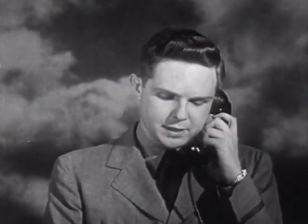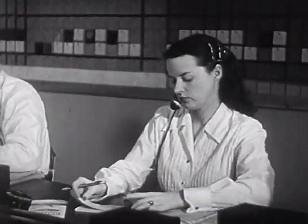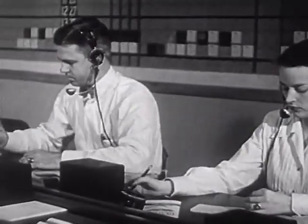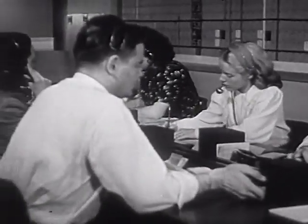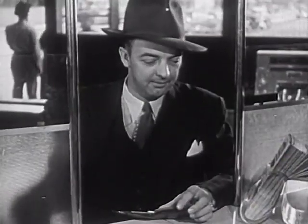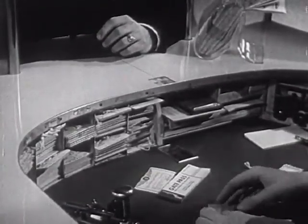To make sure, the ticket clerk phones to a clerk in another office. She looks to see how many people are listed for flight 609, and she finds there is one seat left. These clerks are busy all the time taking care of the people who want to get seats on planes. The ticket clerk reports that there is a seat on flight 609. Now the clerk makes out the ticket and says the plane will be ready soon.